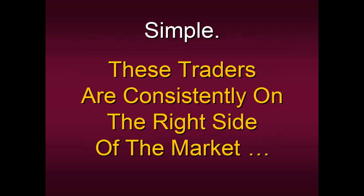All right. Now, what do we mean by the right side of the market? Well, we mean that they're listening to the market. They found a way. They either know it instinctively, or they're using a tool, or they just have a great feel for the markets to know what the market wants to do. And we're not talking about picking tops and bottoms, okay? There's probably an even smaller percentage of traders who know how to do that. We're not talking about that.